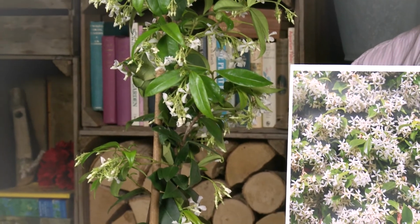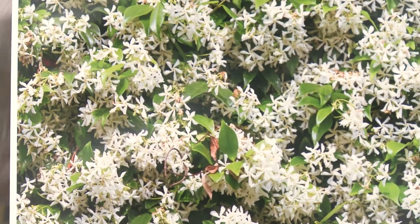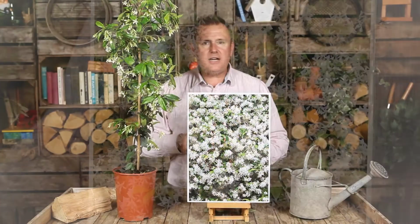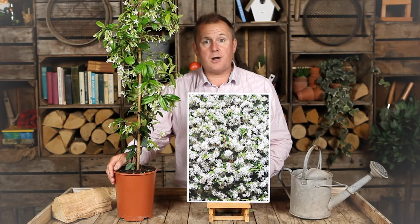star-shaped flowers. So the star jasmine, it's probably the most fragrant climber you could wish for, that's hardy, that's Mediterranean, that's evergreen. It ticks so many boxes. I think it would look magnificent in your garden, and I'm going to take this one home and plant it in mine.